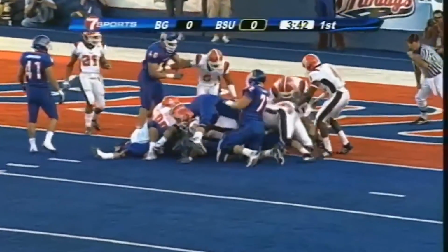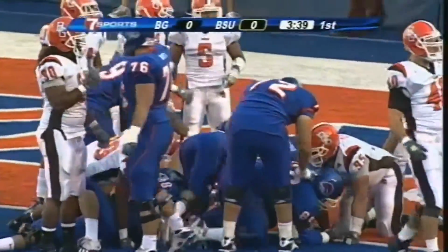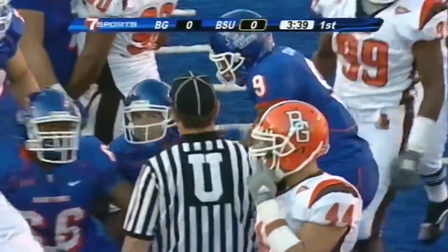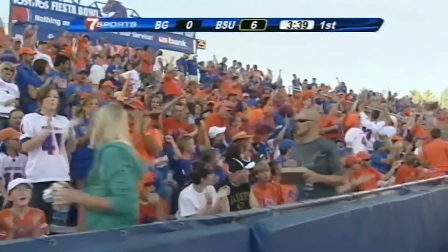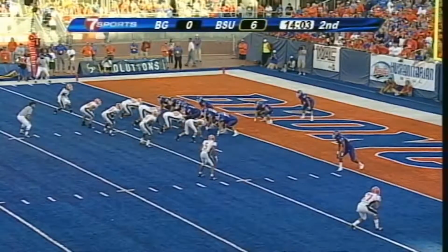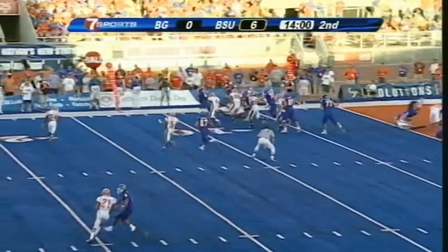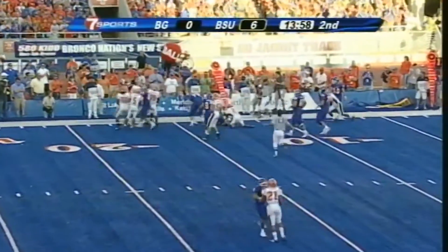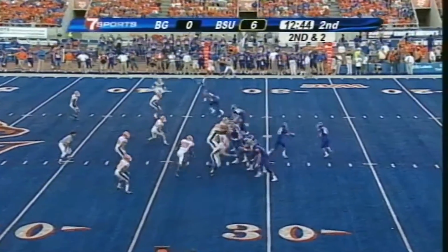Moore with a quarterback keeper. Touchdown, Broncos. Broncos start out at their own 2-yard line. Johnson finds a hole. Still on his feet across the 10 to the 13-yard line. Ian Johnson comes back into the game in the backfield.